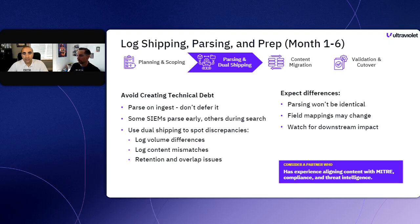The dual ship I already mentioned is also really important because you want to spot those discrepancies. If you don't do this, then you'll feel the pain that we did in some of these engagements, where we tried to write a panel or a rule and didn't have the data. The reason we didn't have the data is because we didn't do a dual ship, we didn't look for the discrepancies. We assumed a Palo Alto log is a Palo Alto log, and oftentimes there are customizations to it, and we need to account for those as part of the log shipping process.